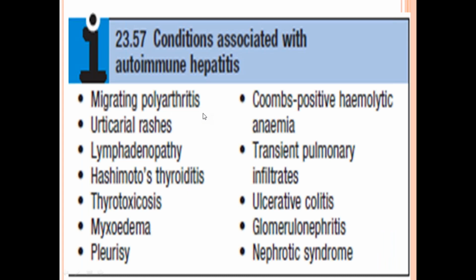So I will be going a little fast, as I am brushing through the previous topic. These are the conditions that are associated with autoimmune hepatitis, such as migrating polyarthritis and others.